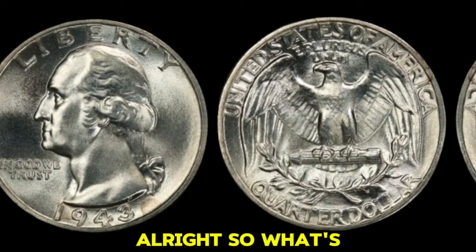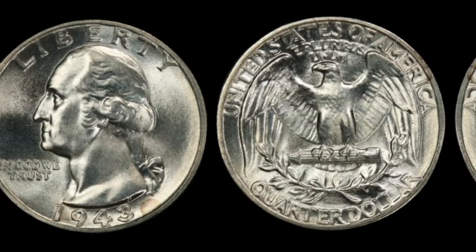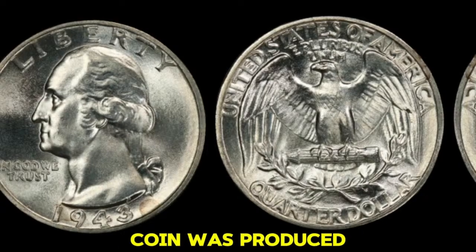Alright, so what's the deal with no mint mark? Mint marks are used to identify where a coin was produced.